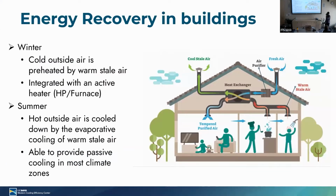Okay, so energy recovery in buildings. How do you do energy recovery in buildings, and especially with ventilation? It varies by climate zone, but in general, in winter you have cold outside air coming in, and it exchanges heat with warm stale air that is exhausted out of various activities in the house, and gets preheated before getting delivered into the house. So that's the whole idea. You just preheat the air, and you do it for free pretty much.